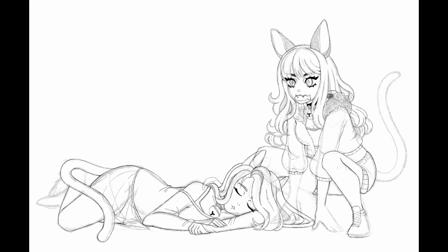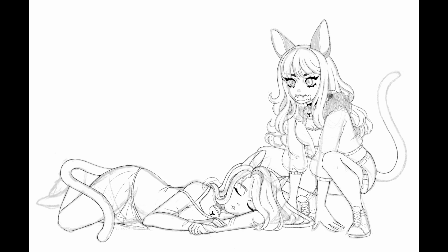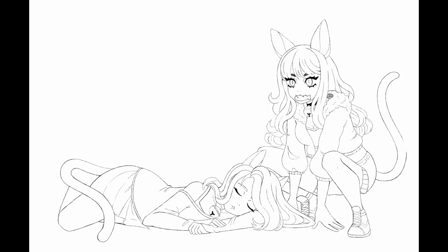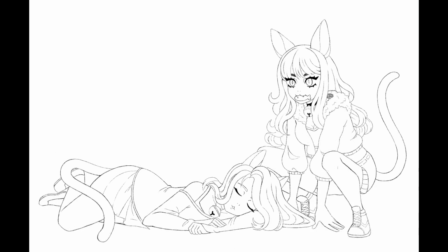So tip number 2, this is something that I've done a lot, and that's to listen to music. Listening to music definitely evokes emotions depending on the type of song you're listening to, and artwork is very emotional in general. You can tie different emotions to different pieces of artwork. You can have a very sad, dreary type of artwork as you're listening to some really sad music, or you might be listening to something that's really upbeat and pop and it makes you want to draw this really bouncy animated pose. Basically, whenever I don't know what to draw, this is one of my go-tos.